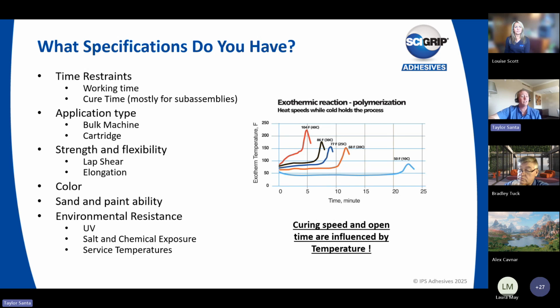What type of color do you actually need? Do you need to be able to sand and paint this adhesive after it's cured? And do you have any environmental considerations such as UV, salt or chemical exposure, service temperatures after cured, stuff like that?